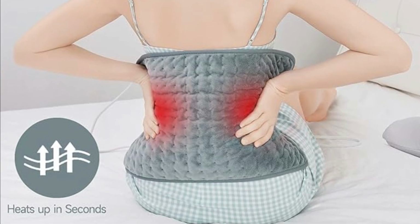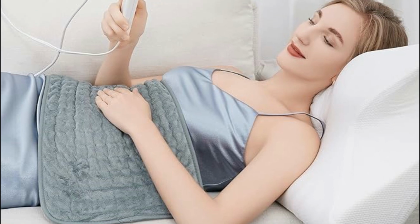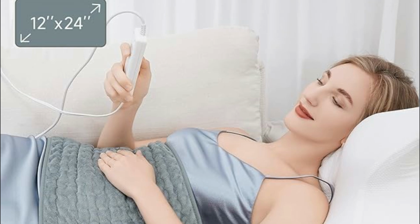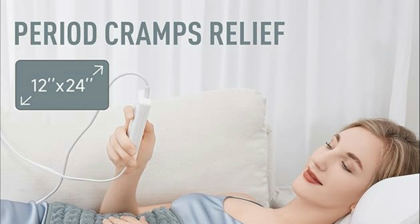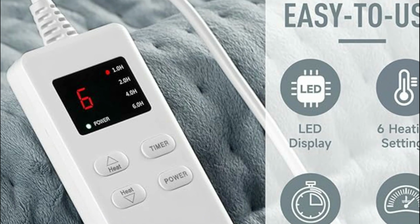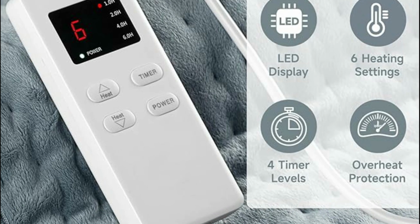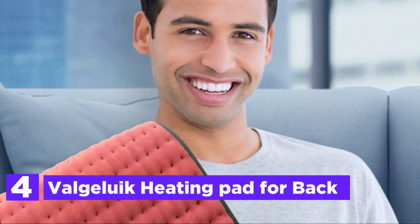The soft, plush fabric and flexible design allow for comfortable application to any body part, providing unparalleled relaxation and relief. Ideal for post-workout recovery, household chores, or unwinding after a long day, this heating pad also offers energy savings by reducing reliance on central heating during colder months. Make it a thoughtful gift for any occasion, from Christmas and Thanksgiving to anniversaries, Mother's Day, Father's Day, or Valentine's Day. Here is item number 4, Valgeluik Heating Pad for Back.